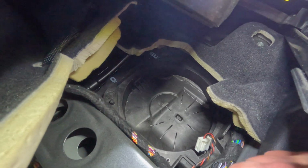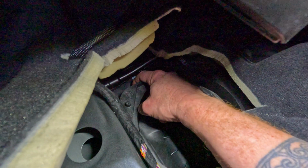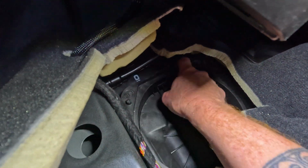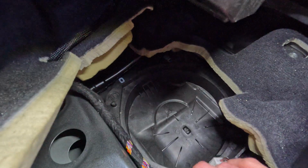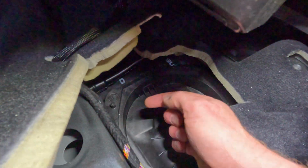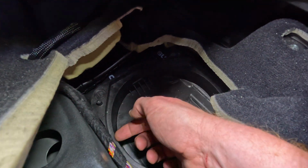All right, so if your sub will not come out, it's because it's glued all around these edges. If you look back here in the back, there's 2 10mm nuts here and here. You pull those nuts off, and then this entire box will come out. Then what you're going to want to use is a heat gun and long, very thin screwdrivers, which I find work really, really well.